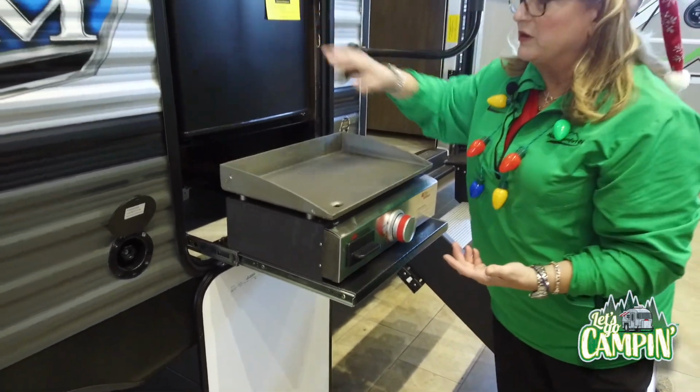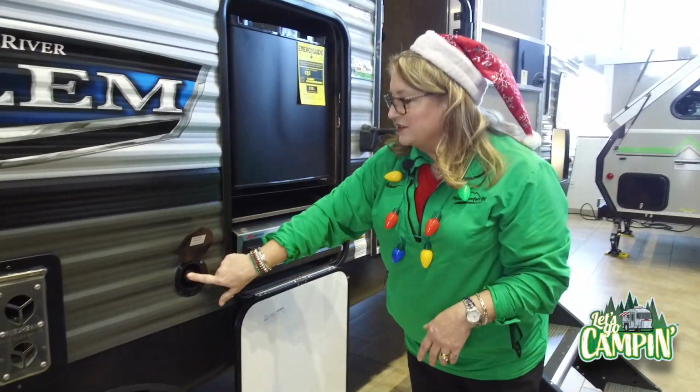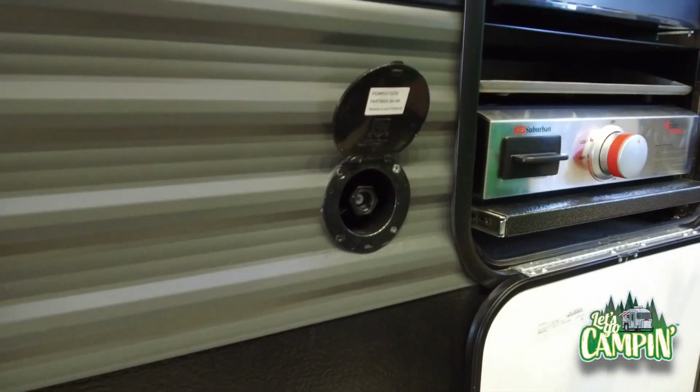And of course you got your refrigerator here. People say, where's the sink? Well, this is a quick connect for cold water. Oh, okay. So this will tap into your fresh water or your city water flow, whichever you got going. Yeah.